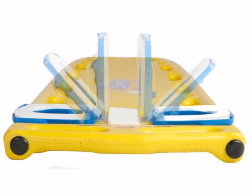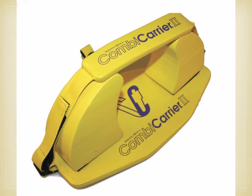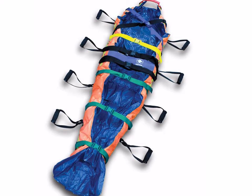The Tomcat backboard came about as well more recently, as well as the Combi Carrier by Hartwell. This Combi Carrier also had additional head equipment placed. And then even more recently, the modern vacuum mattress. This is used commonly in Europe, except in rapid extrications.